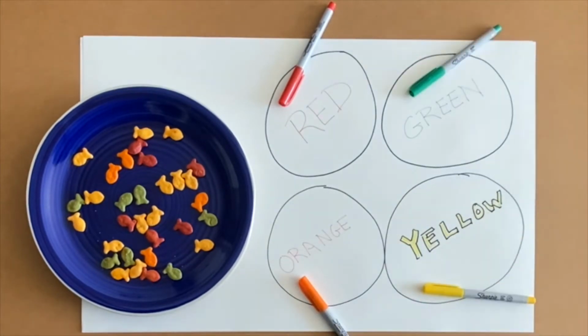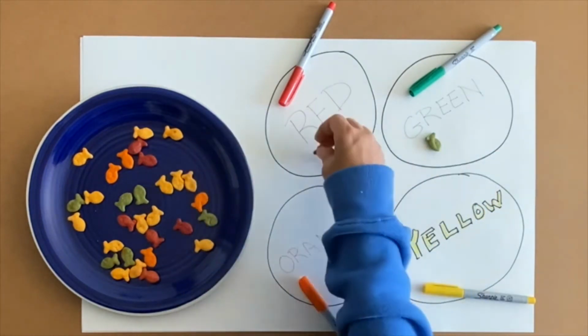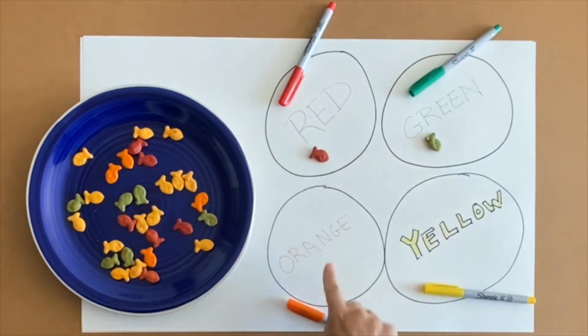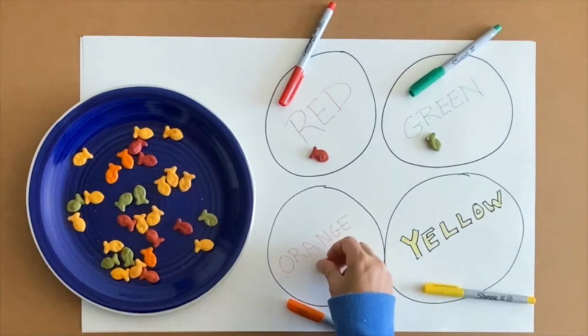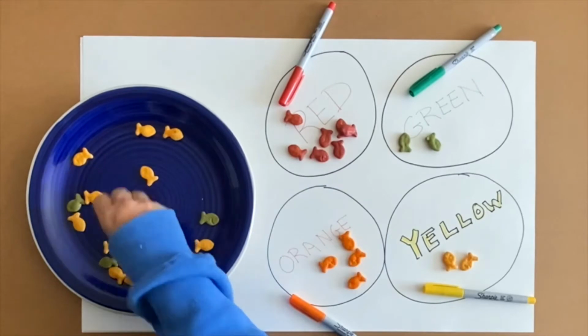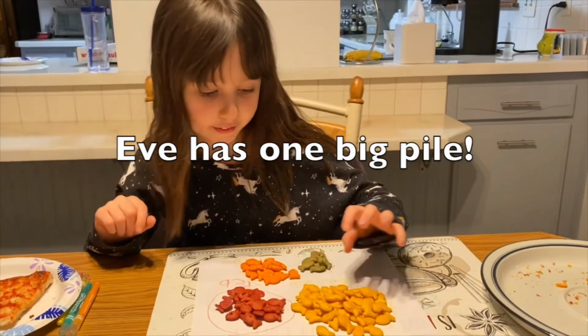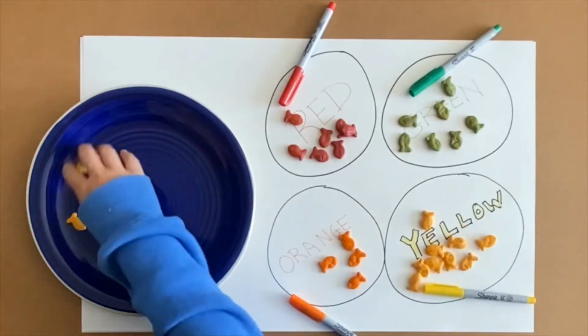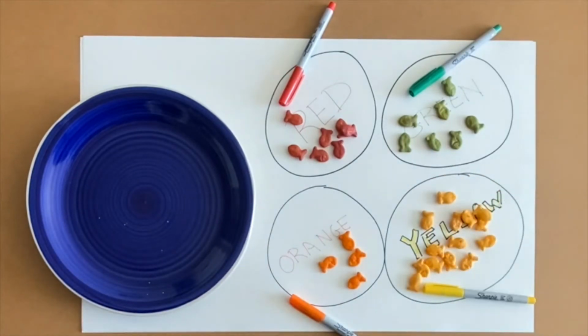Terrific! Now comes the fun part. We pick up a fish and sort them by color. All the red fish go in one circle and all the green in another circle. The orange fish will go here and the yellow fish will go there. Eve, are you sorting the fish at home? While you sort, what do you notice? I still have a few more to go. Since you and I have different bags and poured out a different amount, yours may be different than mine. My fish are all sorted now. Now we can have more fun.